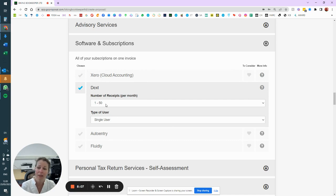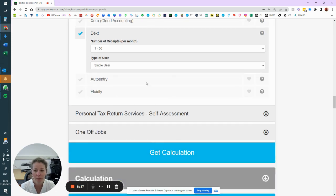For the filing software, even though we still have access to all the paperwork, there will be no printing, and it will be accessible 24/7. So the client will never have to come to us and ask, "Can you please give me this receipt or that receipt?"